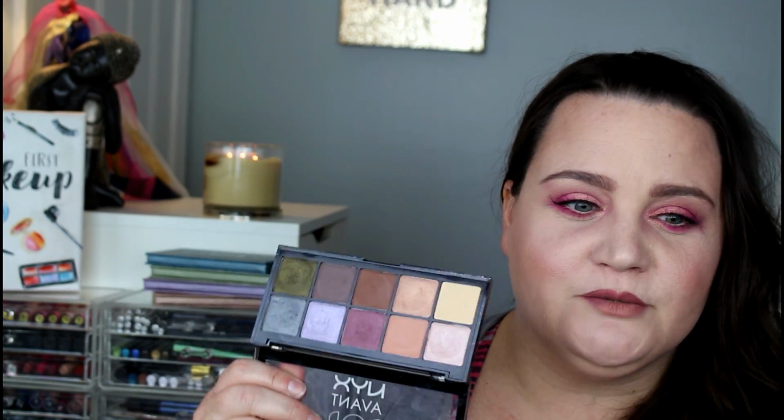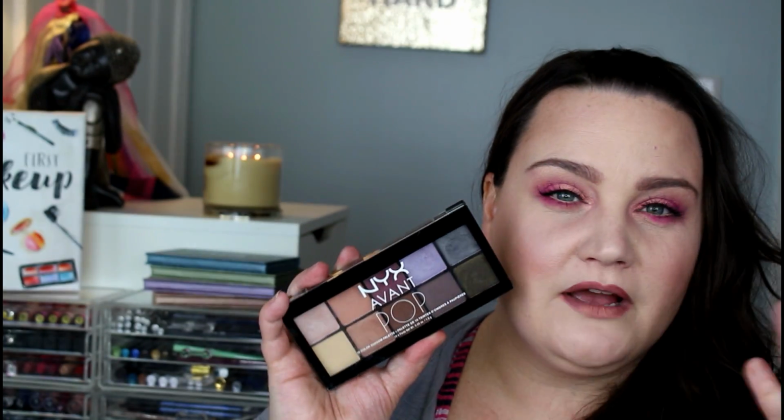This peach shade is just one of my favorite inner corner highlights. You have this beautiful lavender color. So again, you're getting just some beautiful pops of color, but they're not crazy bright in your face. Pigmentation is outstanding on this. The formula is outstanding. Just gorgeous, unique, I don't like saying mature, but sophisticated colors in this palette, that I think would be a wonderful way to incorporate colors on an everyday basis.